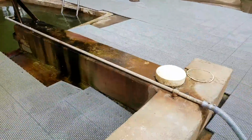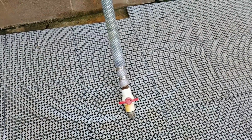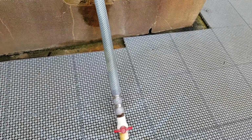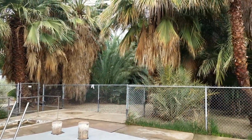And then also here, you've got the nozzle that you can fill up a jug or fill up as much as you want. It's unlimited mineral water, nice and hot. Take it back to camp, shower with it, do what you will. Very cool spot. Like a little oasis in the desert, and it's free.